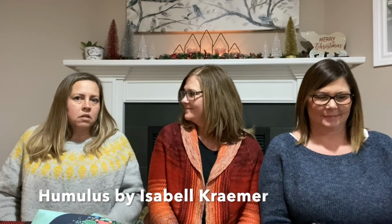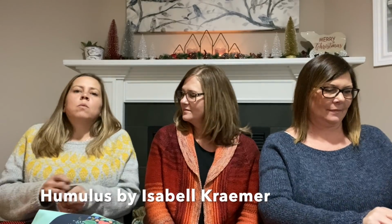And I'm wearing my Humulus, which I wore a few weeks ago when we just got back from Rhinebeck. It's by Isabell Kraemer. And the wool I used was Blue Sky Fibers in their Woolstock Worsted. And it's super squishy and cozy, and it's freezing out, so it's the perfect sweater for today's weather.